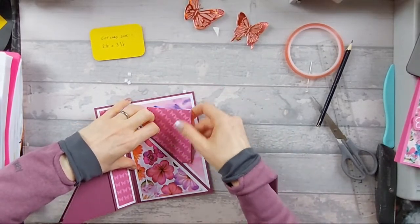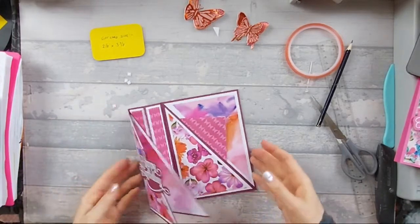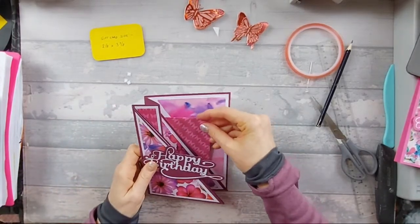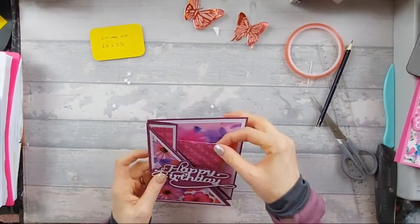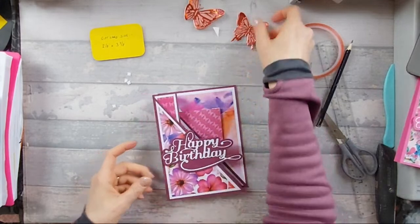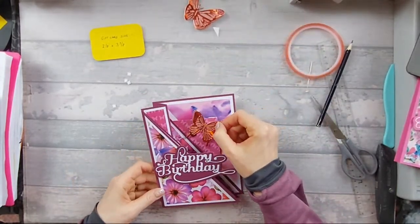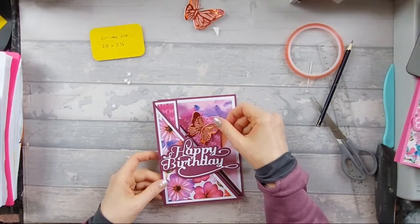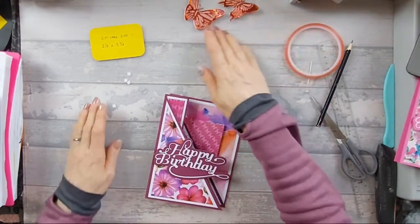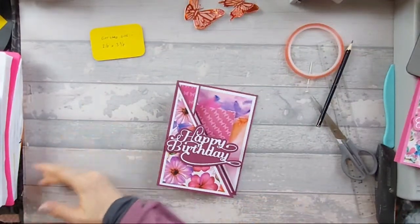In fact, it might need to be this way around, like this. Quite like the way the butterflies come out. Like that, and then you could probably do with something on that. I feel like I want to use these butterflies up, but they're the wrong colour. They go with the other papers, but not with these ones.